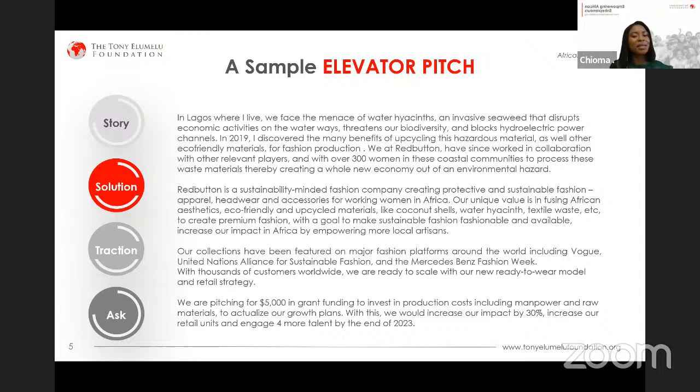Now, Red Button, so that's the story. That first paragraph is the story. That's a background story, and that's what I explained. If you don't have a personal story, you can use stories around the experiences of the business, right? So in this case, that's the story around the circumstances around the business. In Lagos, where I live, these are the issues that I've noticed in this community, and I've decided to create a solution for the problem that I found in my community. Right? Now, I now move over to my value proposition, my solution, what I'm offering, right?